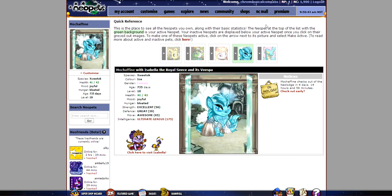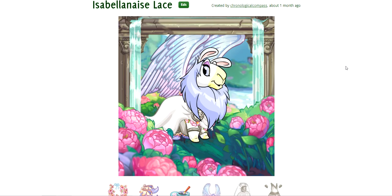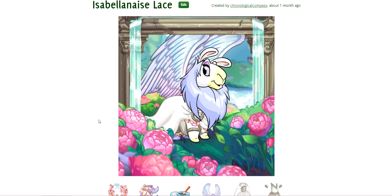We're going to go over different kinds of clothing now. The example I'm using for this is Isabella Nace. This is not on the Neopets actual website. It's on a little sub-site called Dress to Impress. I really like it because it's very clear and you can try out different outfits before you purchase them, potentially saving you a lot of money if the beautiful wig that you wanted is actually really unattractive on that Neopet.